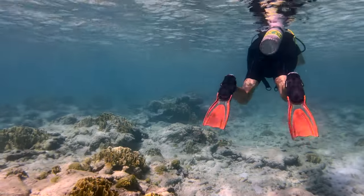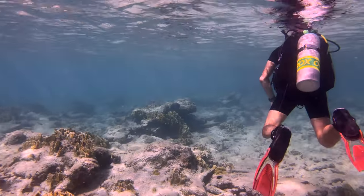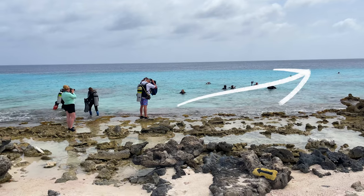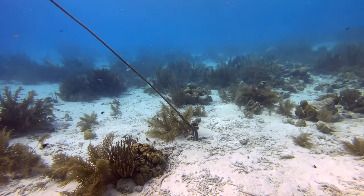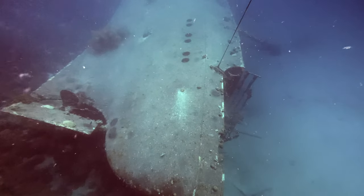Once you're in, there are a few rocks and some fire coral to navigate, but it should be relatively easy from there. To maximize bottom time, most divers surface swim out before descending. There are three dive site marker buoys, however only two are attached to the wreck. The middle one is closest and is anchored at the top of the drop-off in 20 feet of water. The one on the left is attached to the bow of the ship, and the one on the right is attached to the stern.